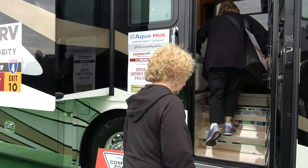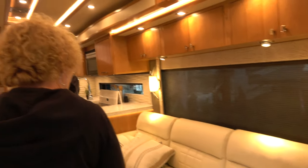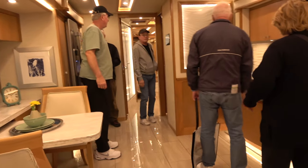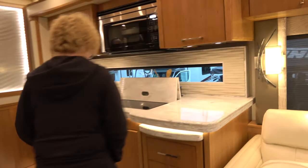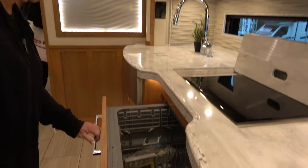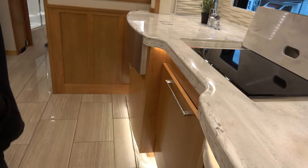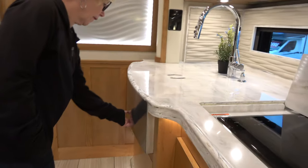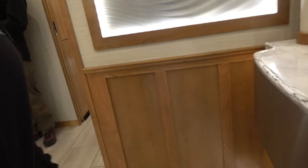You have a Tiffin? Yeah. Is that a dishwasher? Besides the TV. Yeah, the holes make it cooler. You like a dishwasher. It's got water in it. What's this? That's just the sink. Oh, see? Oh, okay.